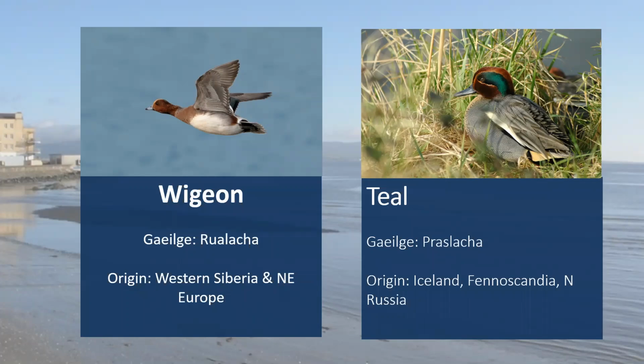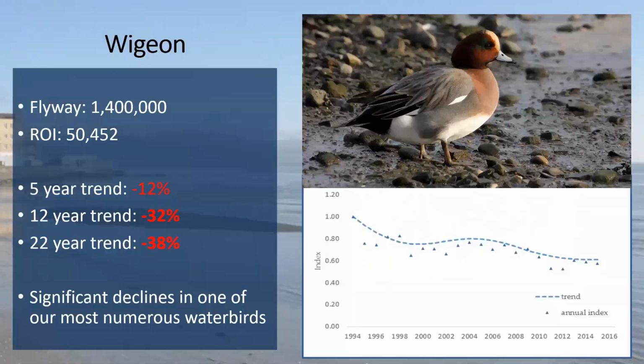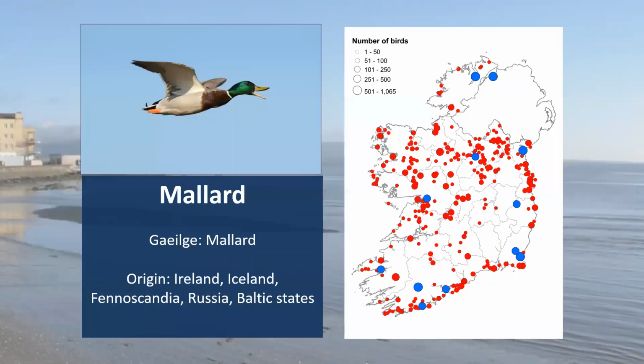Wigeon and teal, two birds, they come from different directions to us during the winter, but they are very similar in their distribution, very similar in their ecology, and quite similar in their fate as well, in that they have had really significant declines. Both have had quite significant declines, and this is a really big hit to our overall water bird numbers because they are two of our most numerous duck species. So really big declines in their numbers means an overall very large decline in duck numbers, in water bird numbers.